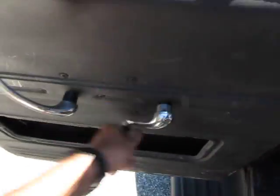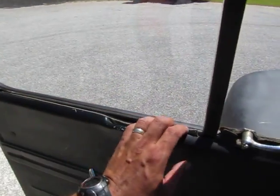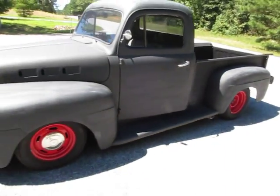Glass in the windows rolls up and down easily. The glass in the doors is new, or I don't want to say brand new like it was installed yesterday, but it's definitely not original. It's new and in good shape. Doors open and close straight and good.